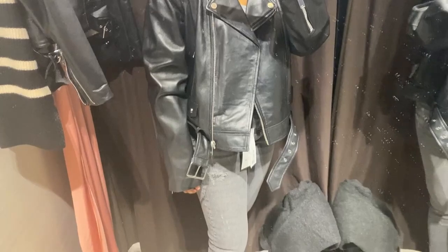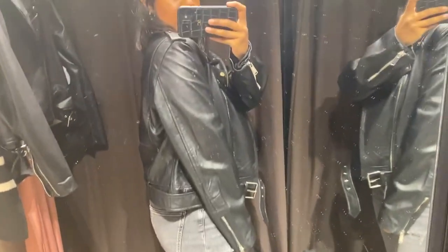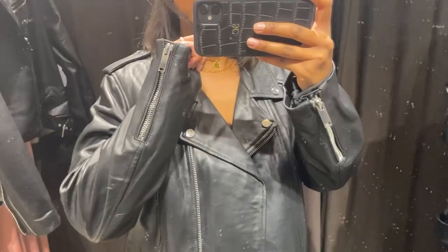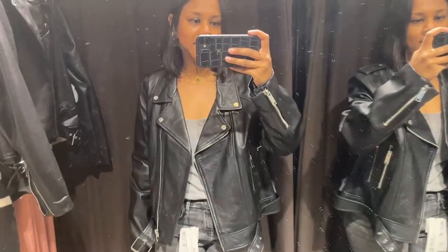I do think this is a really good affordable leather jacket though, if you compare it to places like All Saints and Acne. I think obviously this is a much lower price point, and a leather jacket is something you'll keep in your wardrobe for years. So yeah, still a really good option.